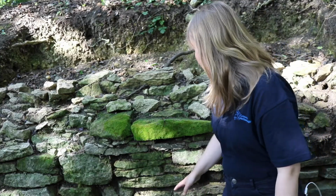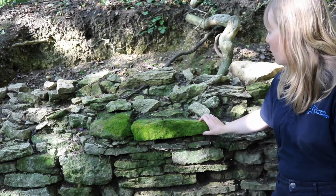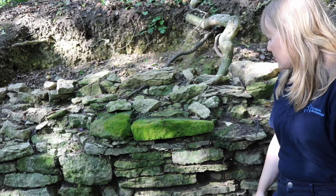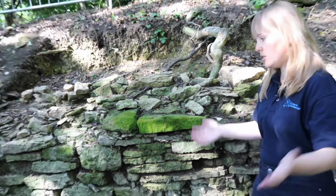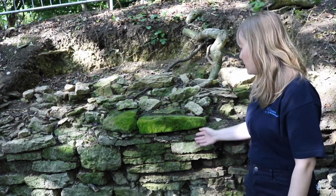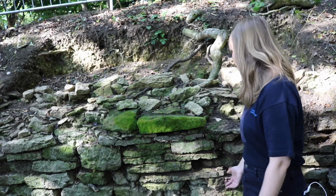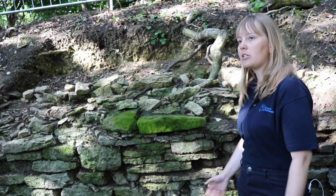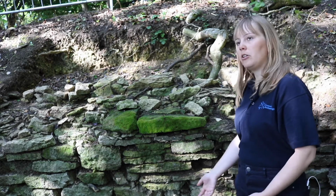What you can see here is we've got local limestone rocks, and it's just a basic dry wall foundation. So the first thing they would have done is dug out the basic ditch. All they would have done is gotten these stones and just stacked them on top of each other. There's no mortar or anything. We found no evidence of anything actually being stuck together. So it would have been relatively natural looking in appearance.